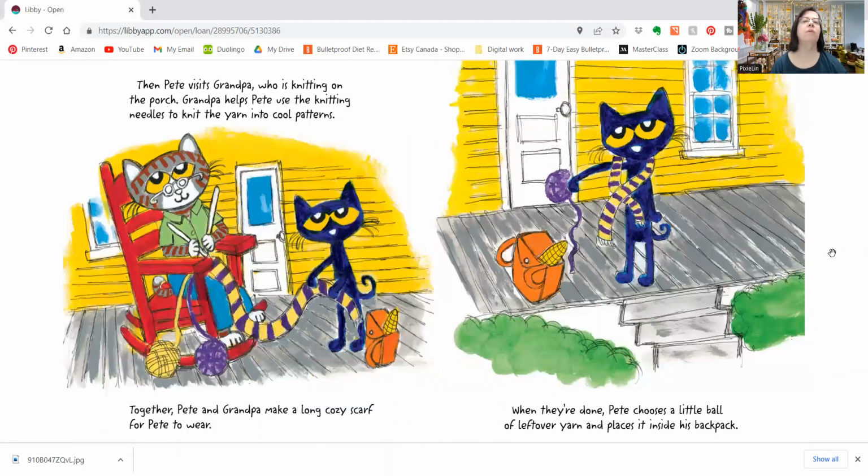Then Pete visits Grandpa, who is knitting on the porch. Grandpa helps Pete use the knitting needles to knit the yarn into cool patterns. Together, Pete and Grandpa make a long, cozy scarf for Pete to wear. When they're done, Pete chooses a little ball of leftover yarn and places it inside his backpack.